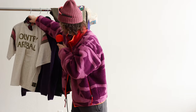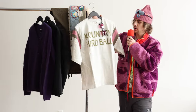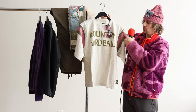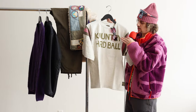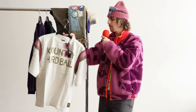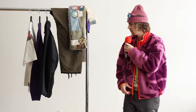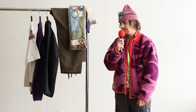And then the final piece is this Country Hardball t-shirt. I like the way it goes with the purple, even though you won't be seeing the sleeves because it's going to be underneath everything. I really just chose this so the green lettering can come out and complement the rest of the green in the outfit. So hopefully I didn't botch it. Hopefully Alec really enjoys what I picked out for him. I actually think it'll look pretty cool. So let's put it all together and see what we got.